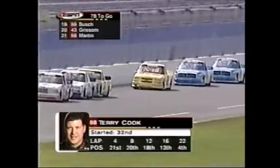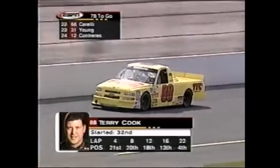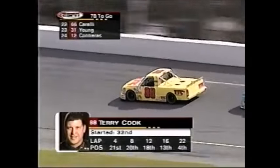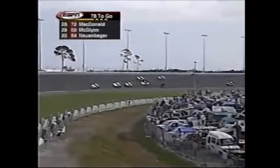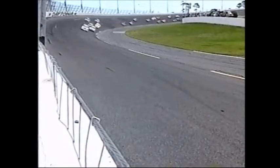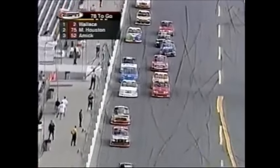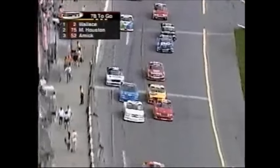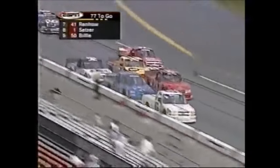There's Terry Cook in the 88. He has moved himself into 4th position. And those Dodges that were leading, what, a lap and a half ago, now they're back in 5th and 6th. Now remember, Cook started on a provisional back in 32nd, so he has made a superior charge towards the front. The 2 Dana Dodges trying to go on the high side. Let's set it for you if it holds up this long. The top 5 is Mike Wallace, Marty Houston, Lyndon Amick, then the 88 of Cook, and then the number 4, Dana Dodge of Bobby Hamilton. Marty trying to give a rundown as usual. So it's going to change.